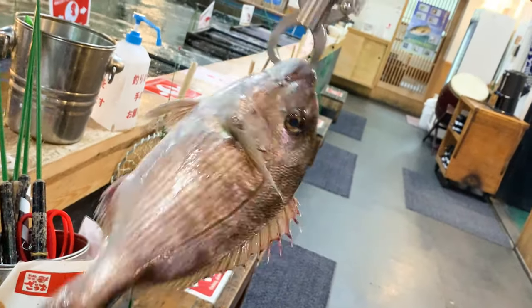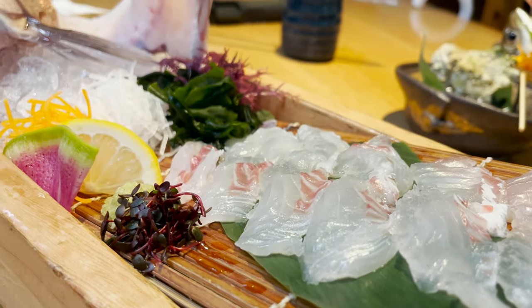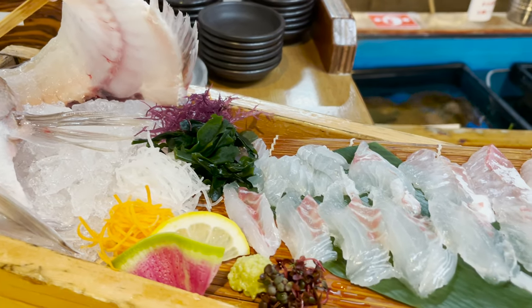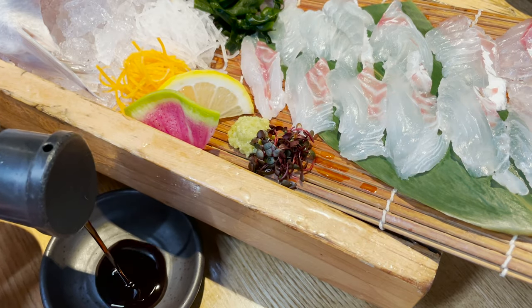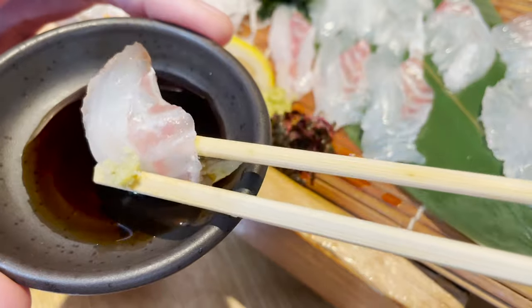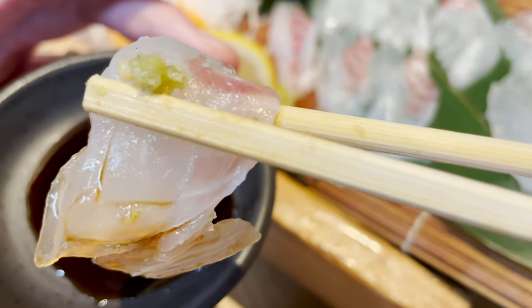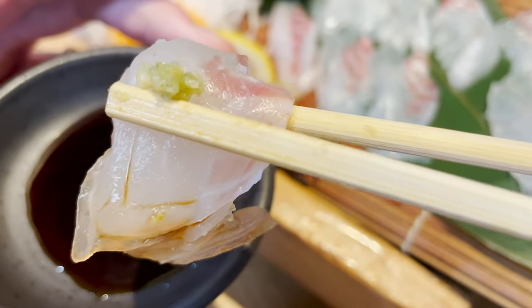And here's the last meal. I am having the sea bream as sashimi to enjoy the sea bream as it is. The sea bream has just been cleaned, so it's fresh and transparent. Let's eat it with soy sauce and wasabi. You can taste the sweetness of the sea bream, and it's plump just as I like it. It has fat, but not too fatty.